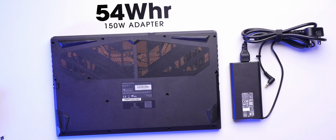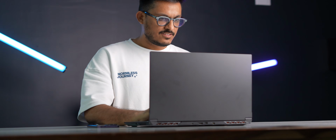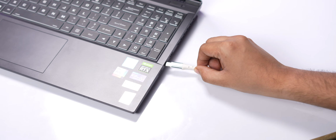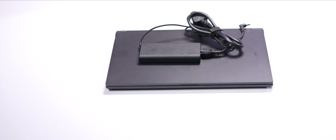Lastly, in terms of battery, you get a 54 watt-hour battery with a 150 watt charging brick, and the battery lasts for about 3.5 hours. And there's no MUX switch as well. Also, the Type-C port doesn't support charging, so you'll have to carry the charging brick everywhere.